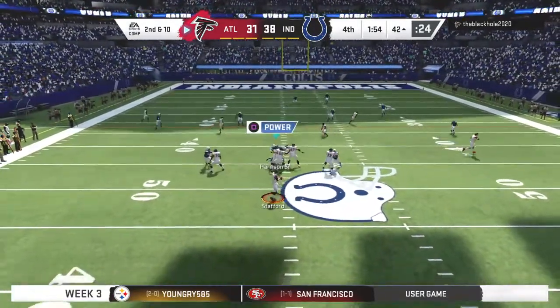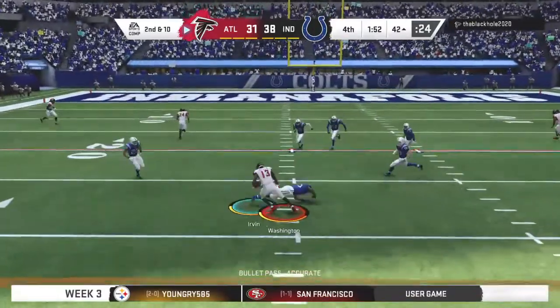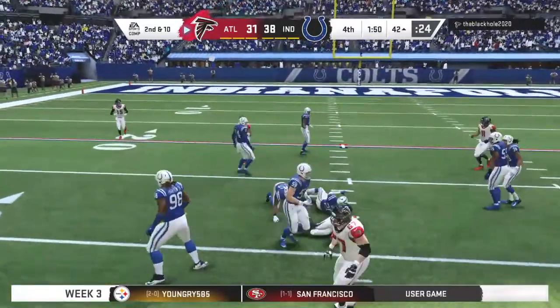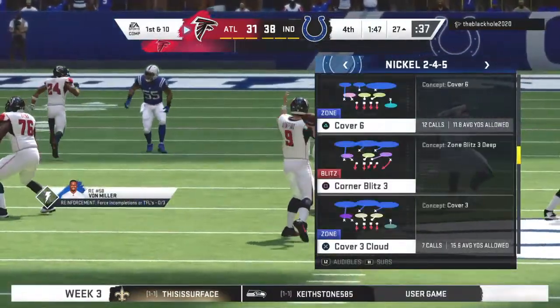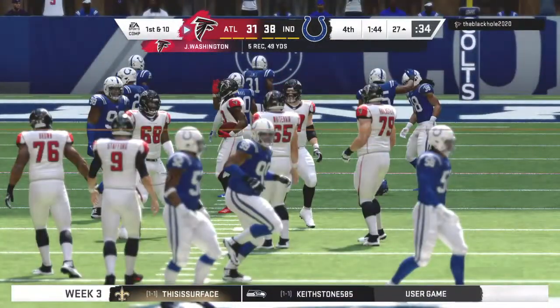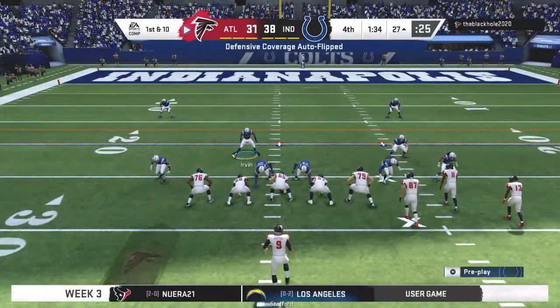Now it's Stafford. He's got the first down here inside the 30. And down to the 27-yard line. And they'll get him to the ground. He has another first down at the Colts' 27-yard line.